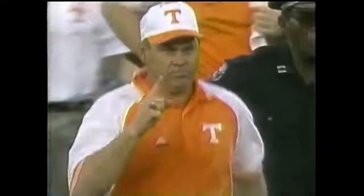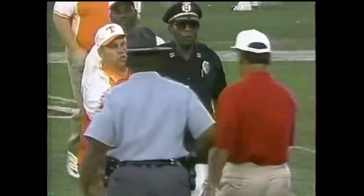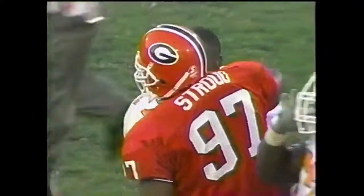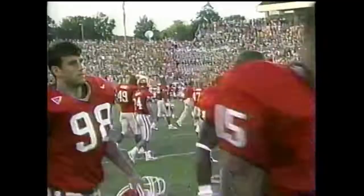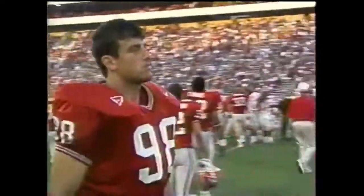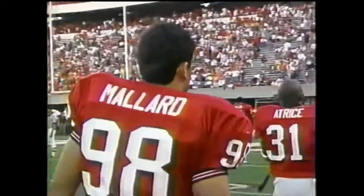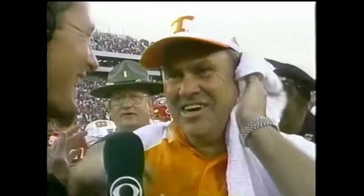The Volunteers of Coach Philip Fulmer come to Georgia. And Georgia last week had a magnificent win on the road at LSU, 28-27. But here Tennessee plays solid defense, start to finish, and then at the top of the second half, Tennessee pulls out to lead, and the Volunteers now counting it down. 4, 3, 2, 1.